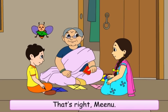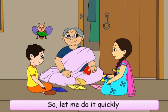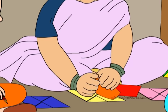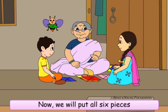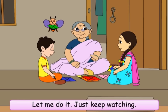That's right, Minu. But we need to do it with 6 pieces of paper. So, let me do it quickly with the remaining 2 papers. Now, we will put all 6 pieces one inside the other to make the cube. Let me do it. Just keep watching.